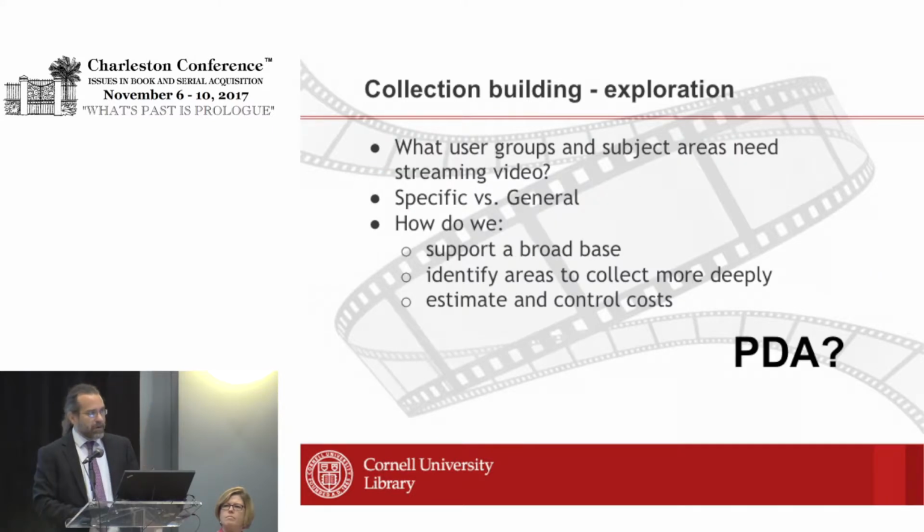But how do we know? Streaming video is a relatively new content area for us, certainly compared to journals and books, where we think we know exactly how to pick the right ones, except maybe we don't. So how do we take a new kind of content and start to figure out what's the best fit for us? What are the user groups and subject areas that we need to cater to? What areas do we need to get specific, title by title, versus here's a pile of content, dig through it and take what you need? And how do we support that base, and also identify the areas where we need to be more strategic? And how do we estimate the costs so that we can either keep them under control or start to redistribute money into the right place?